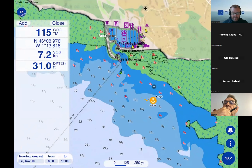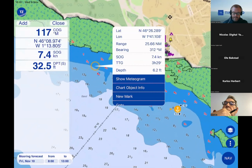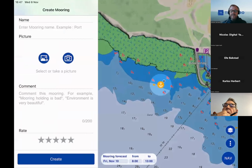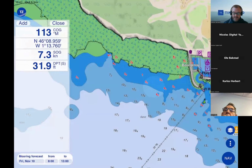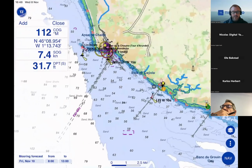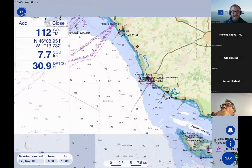And last but not least, we will have the Bathy Vision presentation. So I'm going to zoom in again on my chart. As I said before, when you purchase a TZ Maps area, you will have vector charts and raster charts and Bathy Vision charts. What is a Bathy Vision chart? A Bathy Vision chart is a chart where you will be able to configure and set up more contour lines on your area and display more shading.